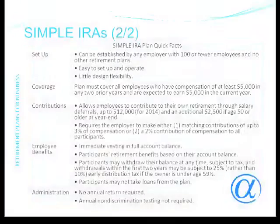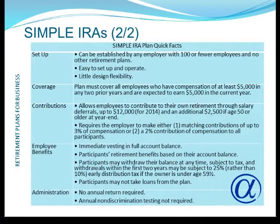The following table explains a simple IRA plan quick facts.